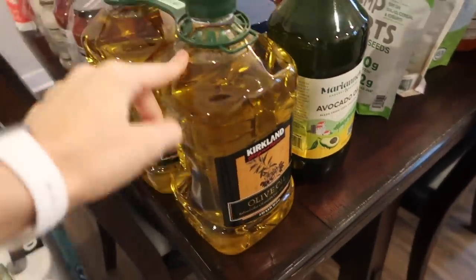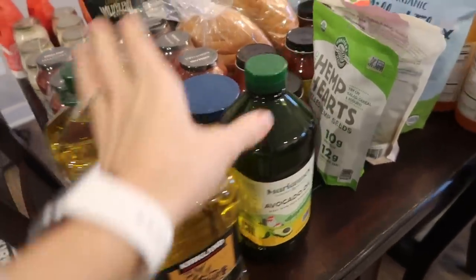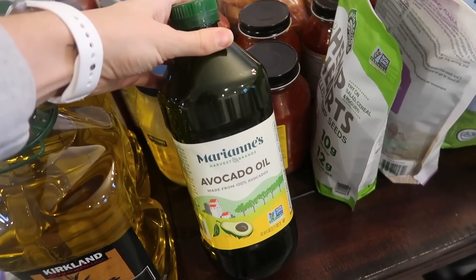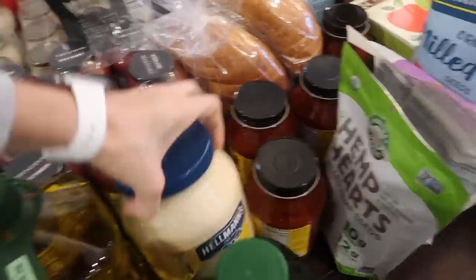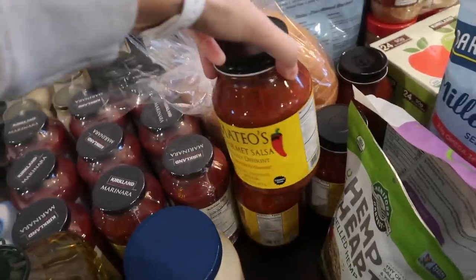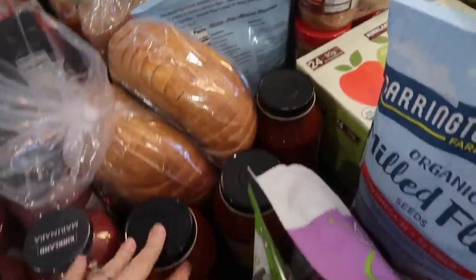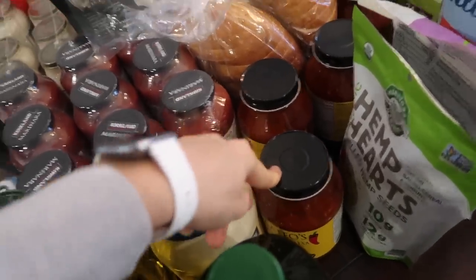I have a thing of olive oil here. These come in two packs and these last a really long time. We also got some avocado oil. We have cast iron skillets and I wanted to try out avocado oil to season them. Then over here we have some Hellman's mayo. Our Costco finally started carrying the Mateo's salsa again, so I ended up getting four of the Mateo's salsas because it's my favorite and you never know when they're gonna stop carrying it again.